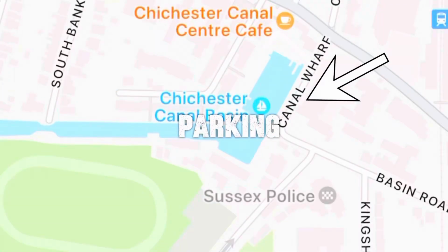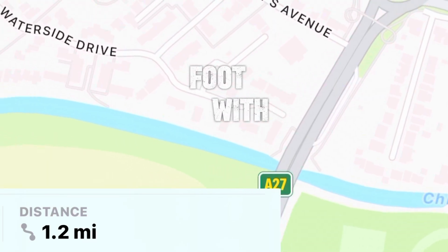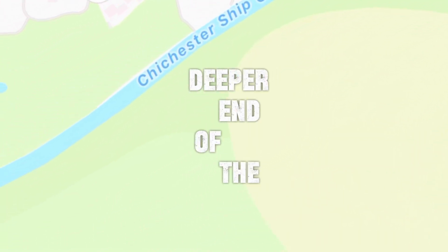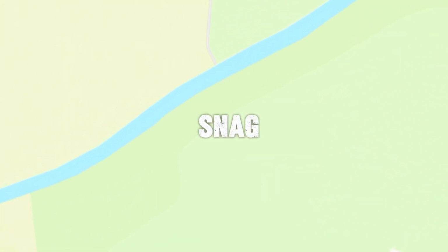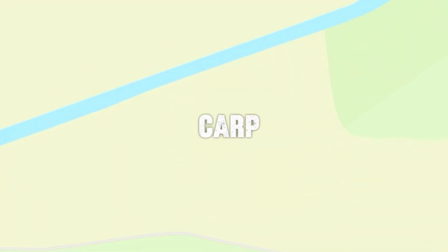So we started by parking down at the canal basin, and I travelled 1.2 miles by foot with the fishing gear to try and locate some carp, and I've ended up down a deeper end of the canal. As you can see on the map here, I'm fishing over to a little snag which you'll see in a second, and hopefully we can bag our first ever canal carp.